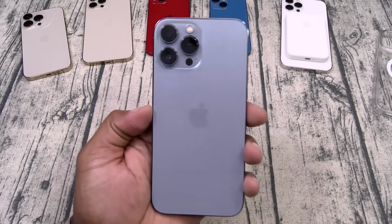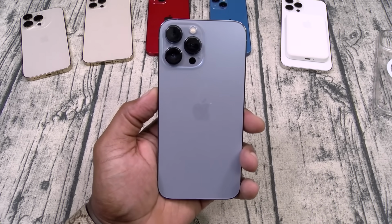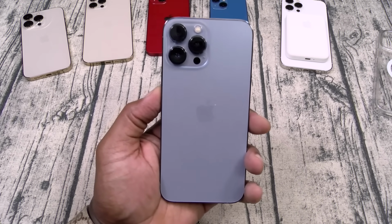All right, but all jokes aside, I love this phone. I highly recommend it. Anyway, iPhone 13 Pro Max. Hit me up in the comments. Let me know what y'all think about this one.